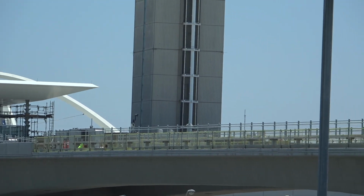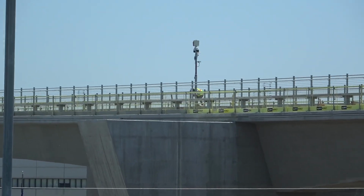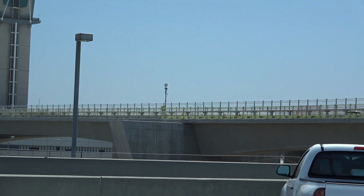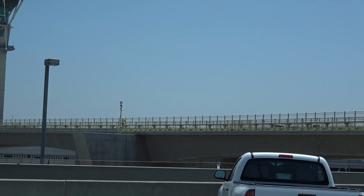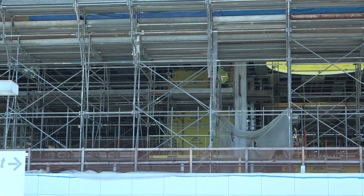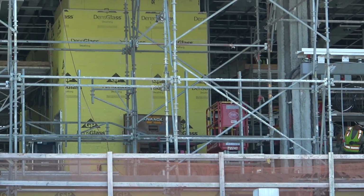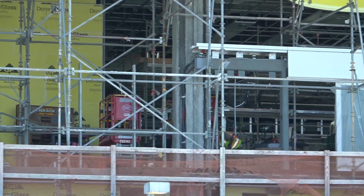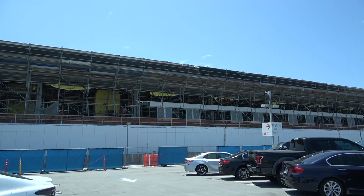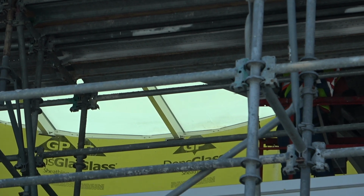You can see some people working on the guideway here in between the central and the west stations. So, probably not electrified just yet. Anticipate that happening, and then when that happens, testing the cars. Spotting several workers here on the west station. Looks like there's an elevator shaft over there possibly. And then you've got all your skylights, about six of them. Some of the glass there looks semi-transparent, maybe like ETFE.